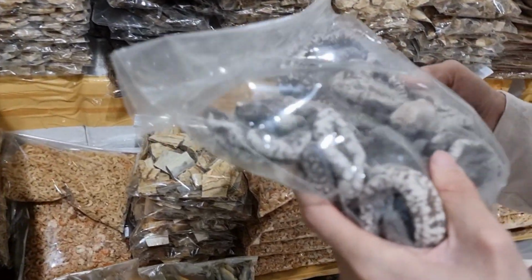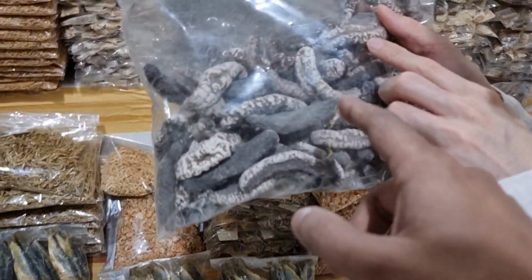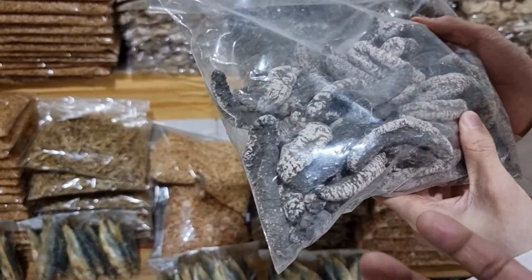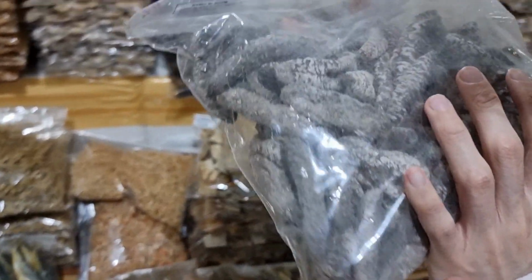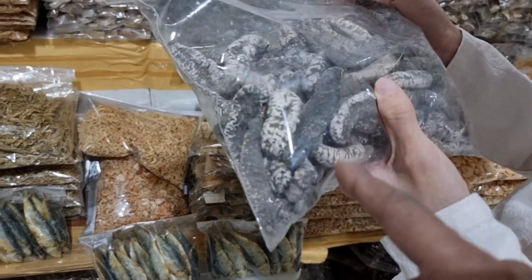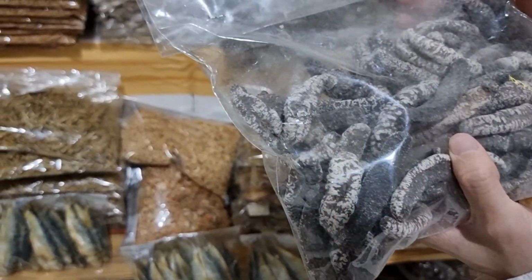It's one kilo, 400. Apparently the hyson is very popular in China, so they put it in a soup, and it's supposed to be good for medicinal properties. So that's why it's expensive. So that is like 400 AED, almost like $100.